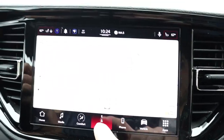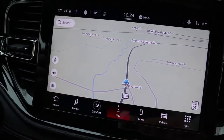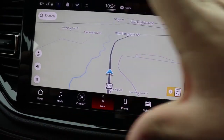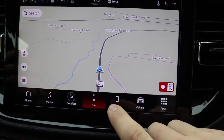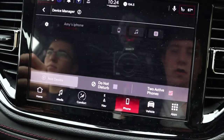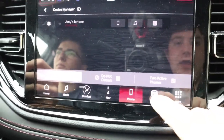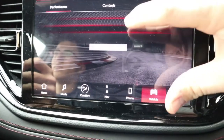Then moving on to your navigation settings, this is just your standard navigation system that you'll find on any smart screen in a car like this. You can also connect your phone to the car, as we said earlier. You have your Apple CarPlay, and then here coming up to my favorite screen that I've seen so far on this thing.